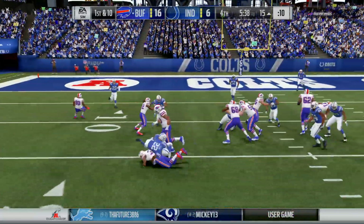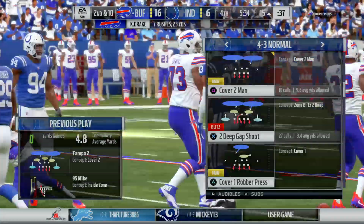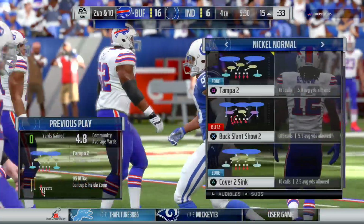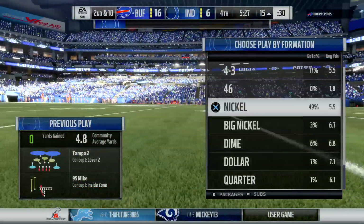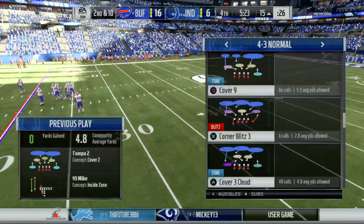Now Drake. Officially no gain on the play, and it's 2nd down. Oh, there's no doubt that this is a huge defensive series right here. They've got to hold them to a field goal attempt or less. Otherwise, this game just might be out of reach. Let's see if they can hunker down and get it done.